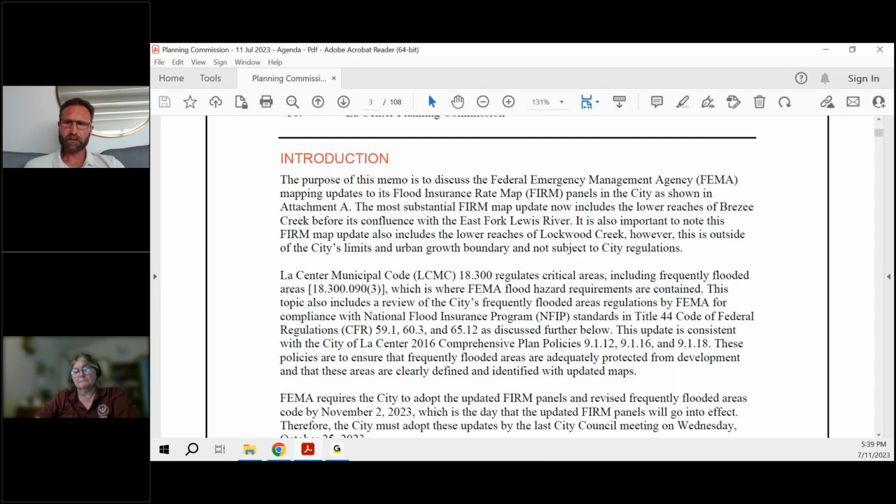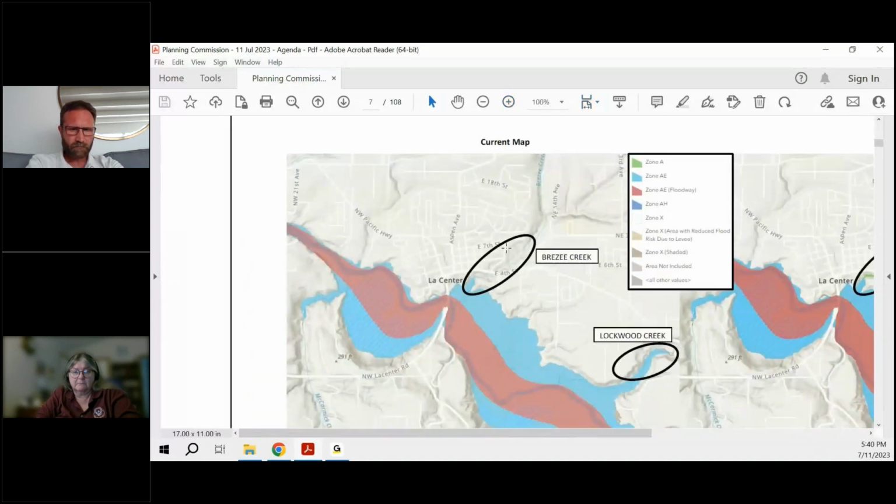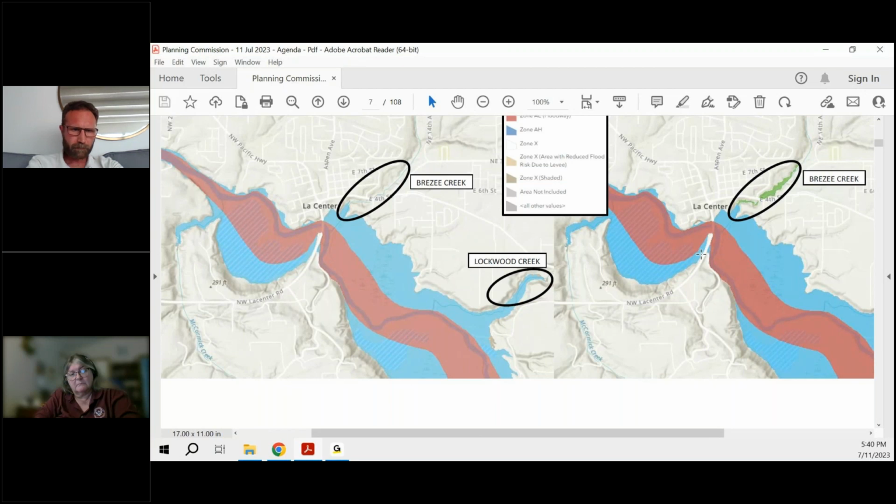So the mapped flood hazard areas, which you can take a look at on page 7 of the agenda packet. These are both the existing maps and then the new FEMA maps on page 7 of the agenda packet. Jess, if you don't mind going there. So there on the left is the existing flood hazard area there in pink along the East Fork of the Lewis River. Actually, sorry, the pink is the floodway and the blue is the 100-year floodplain. And then on the right is the newly proposed maps by FEMA. And so essentially, there'd be additional areas along the lower reaches of Breezy Creek that would be included as regulated floodplain.